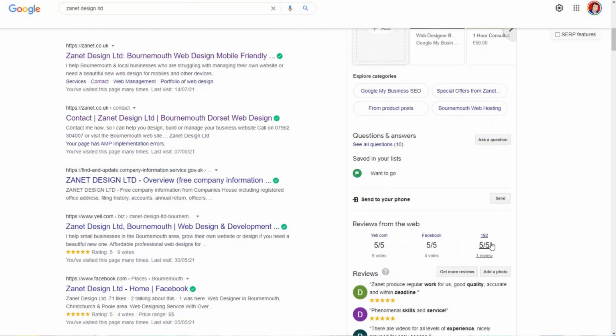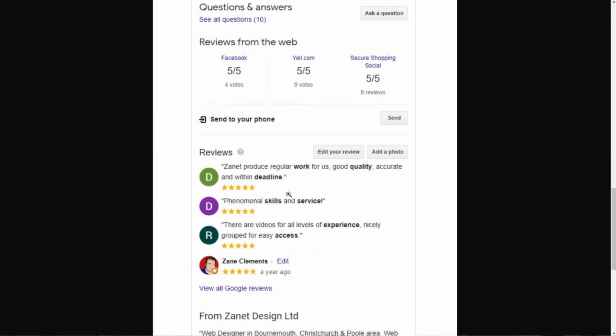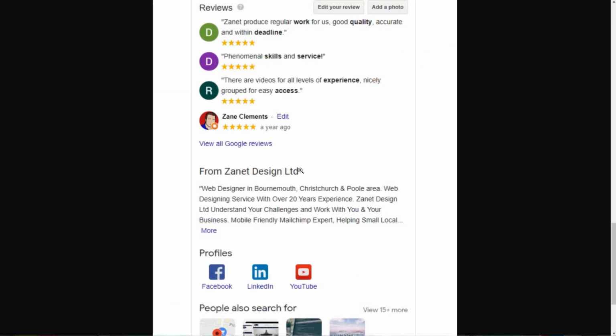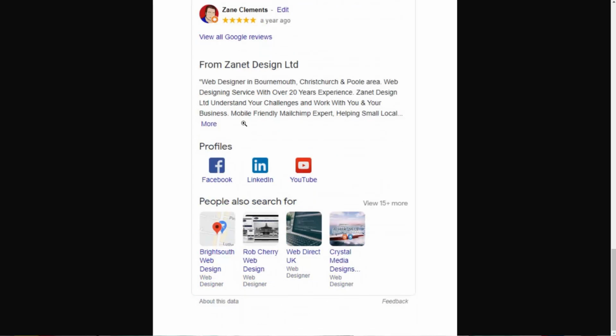That's now changed. I've now got 192 as a review with Facebook Yell. So those have swapped around a bit as well. Then you've got the reviews, which I think is the same. So same there. And then I've got here my description and then my updates. Whereas there I had description and there was no updates. It was just finding with profiles.